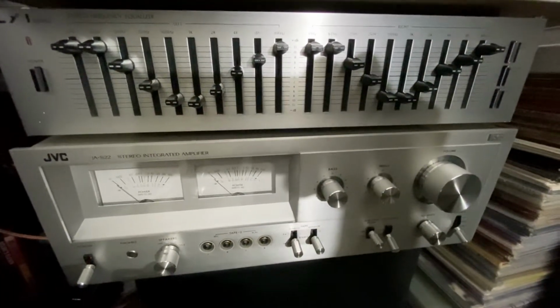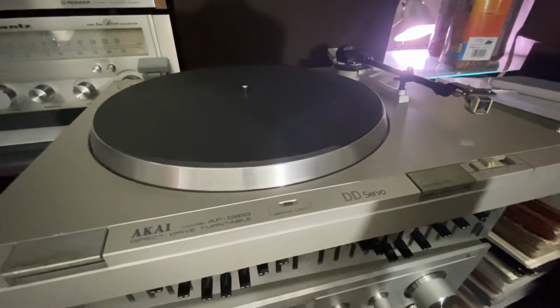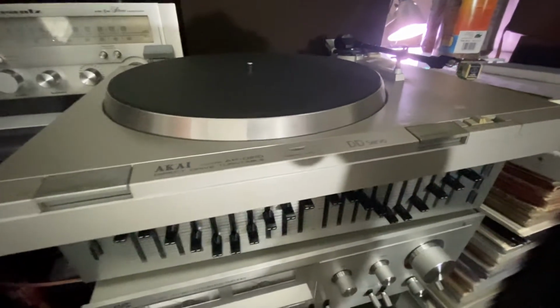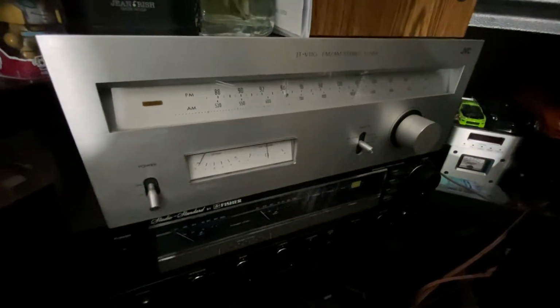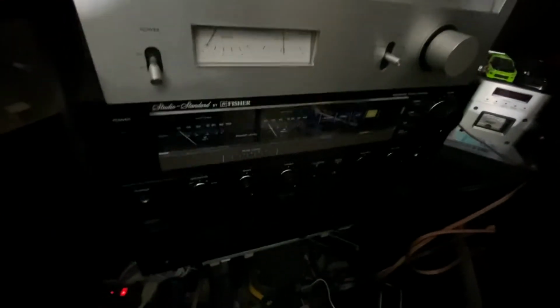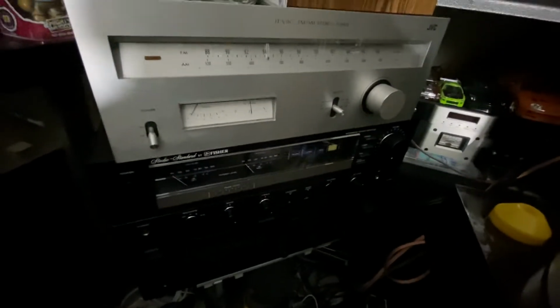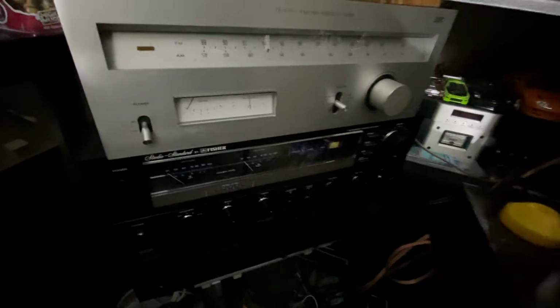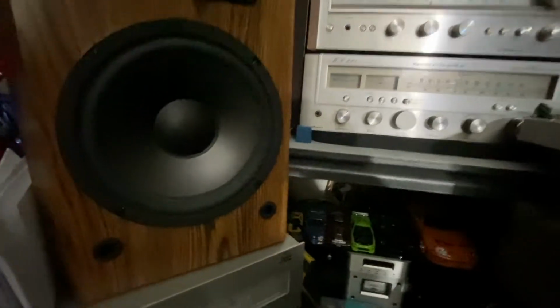Nice integrated amplifier, and my Akai, made in Japan, turntable when I just want to relax and spend my time with my stereo system. Over here I have my JVC tuner for my JVC integrated amplifier that you guys see back there, and I have Fisher here, made in Japan, Yamaha on the bottom. I have lots of receivers, amplifiers, guys. And over here I have my wooden speakers, very nice sound.